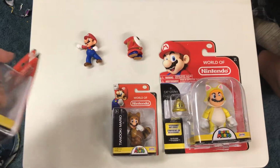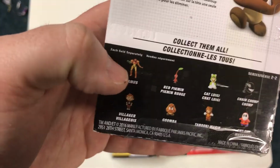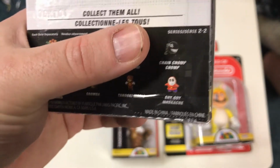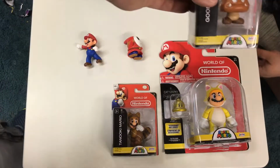His name is Heyho in another language. Did you go over the back ones? Oh no, for this line. So for this line, the 2.5 inches: Samus, Red Pikmin, Cat Luigi, Chain Chomp, Shy Guy, Tanuki Mario, Goomba, and Villager from Animal Crossing. So cool. We'll take a look at Goomba next.